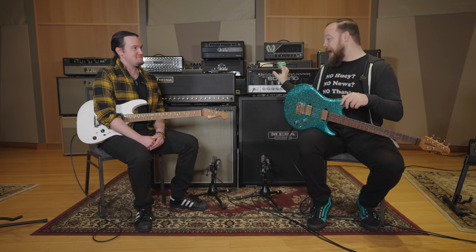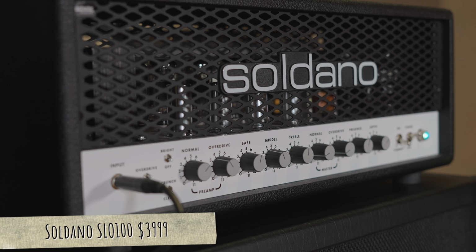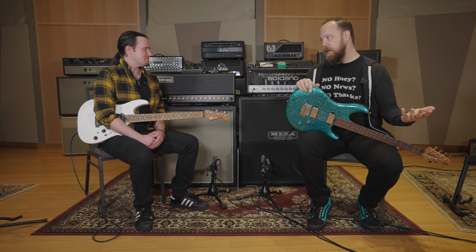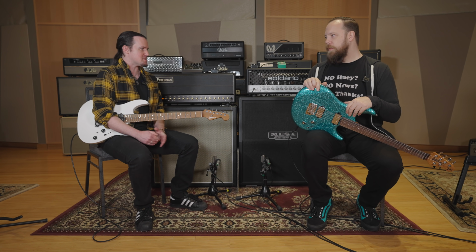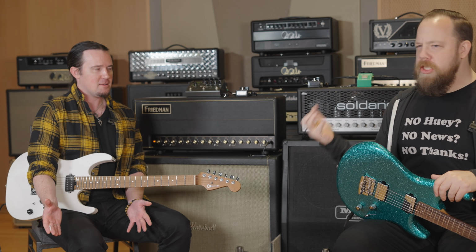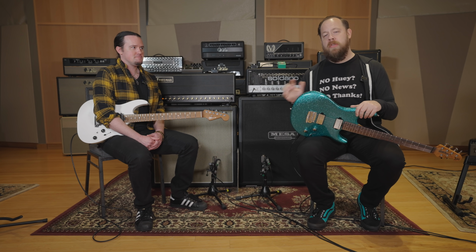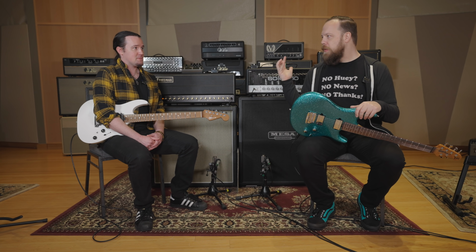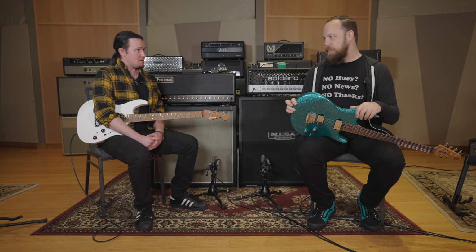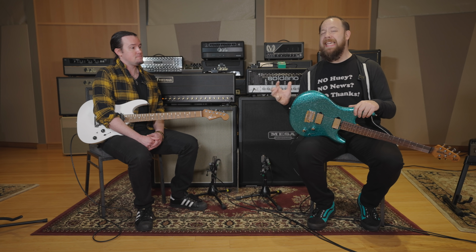But I am using the Soldano SLO100, one of my favorite amps of all time since I was a kid. Insane. Classic design that is still relevant and sounds modern to this day. Right. I don't understand how it has all of the elements. Clean, crunch, and lead channels are completely usable. Yeah. The cleans are sick. They sound unbelievable. They can get really, really clean. They can get a little dirty clean.